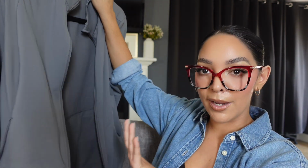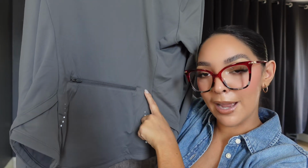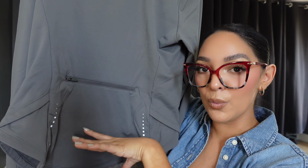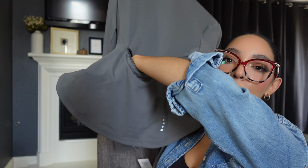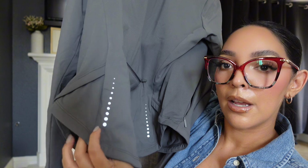The length is great as well. And then just that extra detail, it has a pocket here in the back. So if you want to place your keys or your phone while you're running, or again, just that extra little storage, it has a lot of space. So if you want to throw your phone in here, let's throw my phone in here. That's cute. Extra little details on the jacket.